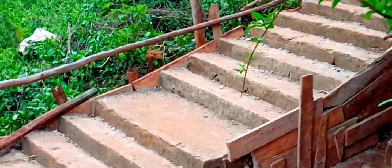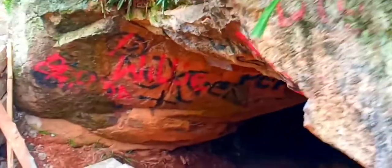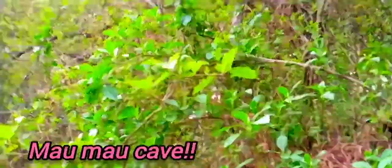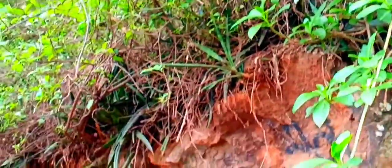Allow me to show you Mau Mau Cave. I'm told the cave is approximately 37 meters long. You may be wondering why this cave is called Mau Mau Cave. Actually, this cave was used during Mau Mau Liberation War.